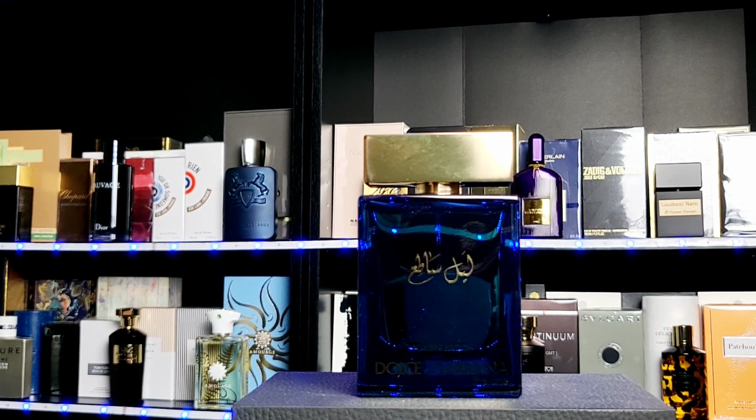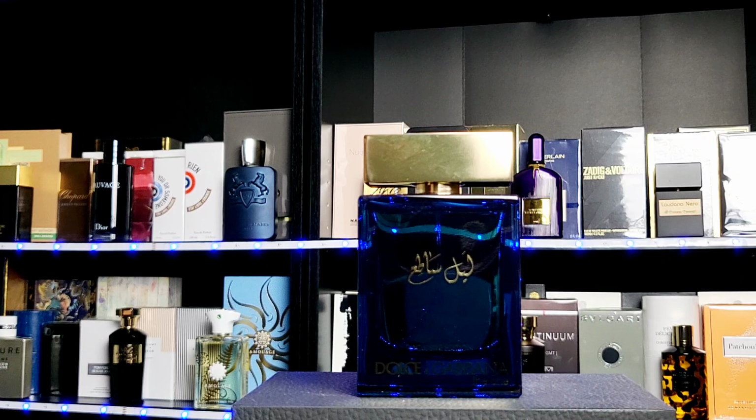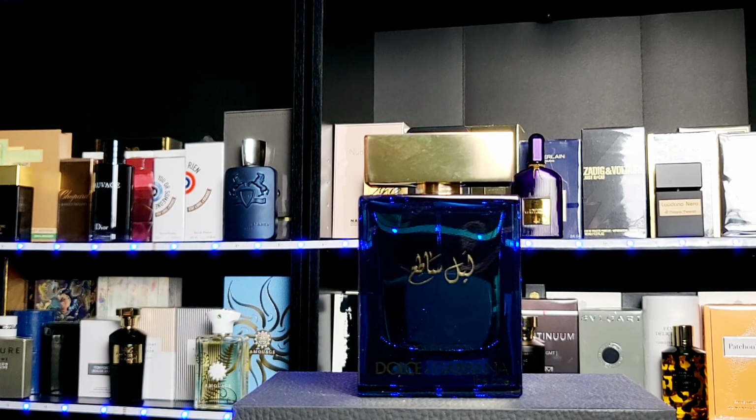It's projecting very well. It's leaning for sure more masculine. But you know what? I can see a lady wearing this too. The sweetness is very nice. I think the sweetness is coming from date. I would say this is a little bit of a vibe of the Serge Lutens.